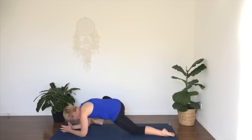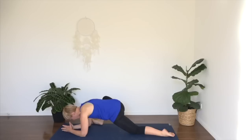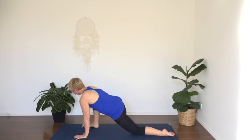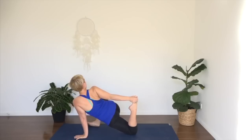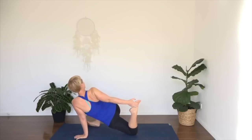And again, just breathing into this space. See if you can relax through the shoulders, through the neck and through the jaw as well. So often the tension is kept in the upper body. See if you can release through that. Inhale, bring the hands back up. Walk that foot slightly in. Inhale, reach around. If you can, reach towards that foot and then open up through the heart space. So push the hand into the foot and breathe here.